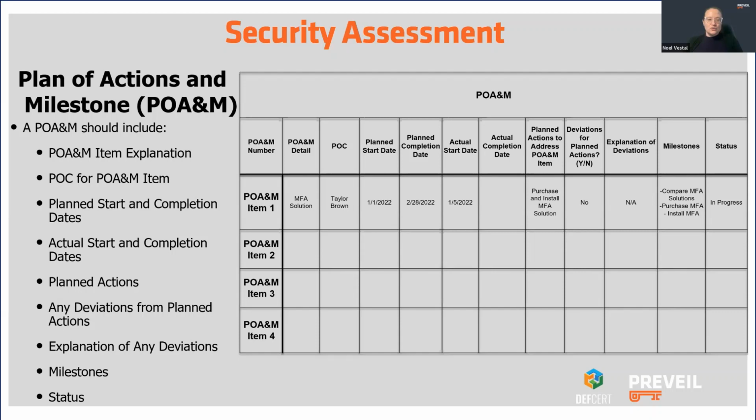A couple of the milestones in this case are, you know, well, we've talked to 3 different companies about MFA. Here's the information we've gathered about them. We've done an assessment as to which one we think is the best. Now we're talking to those people. Okay, now, a couple of days later or weeks later, we're doing the installation. Those are milestones that you would want to have.